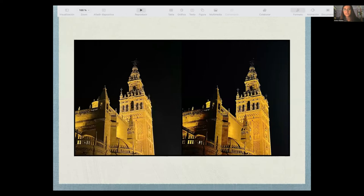This is considered the most famous monument here in Seville. It is called the Giralda, and it is the bell tower of the cathedral. It was originally built as the minaret of the Great Mosque of Seville during the Al-Andalus period, and later it was turned into a cathedral by the Catholics. And I took this photo at night so we can see the illumination of the monument too.